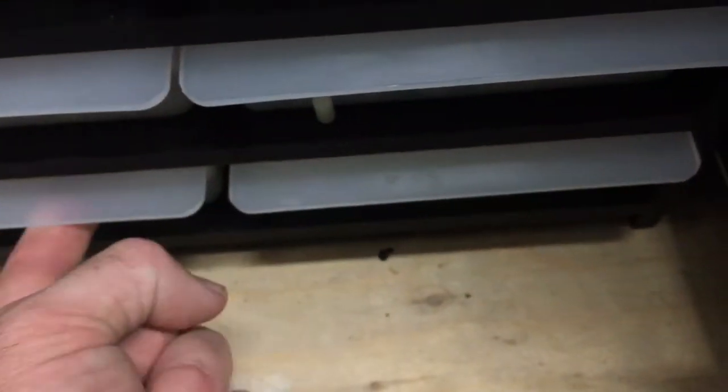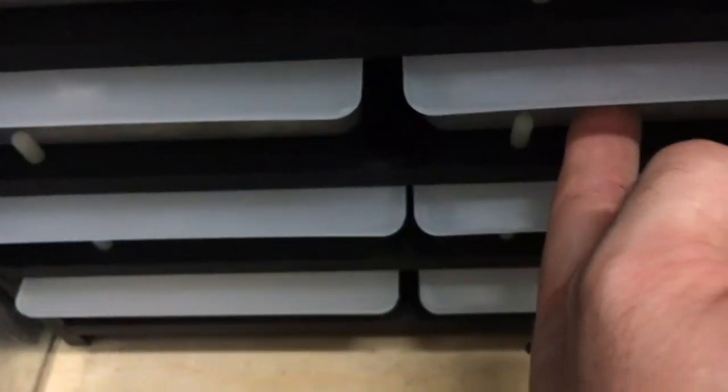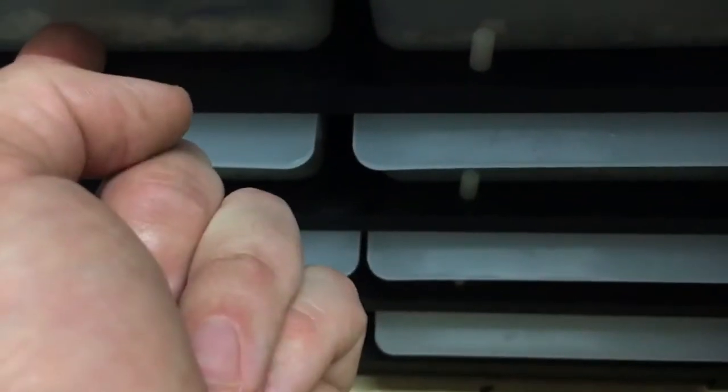So we got 1, 2, 3, 4, 5, 6, 7, 8, 9, 10, 11, 12, 13, 14, 15, 16 babies. So we did pretty good. Not 100% hatch rate. Unfortunately, we had 3 babies die in the egg, but we're still super happy with what we got. That's the video, guys.